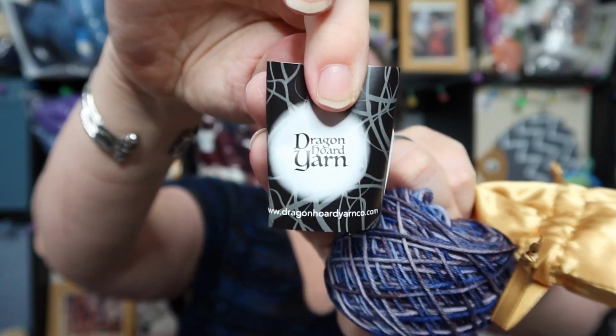But day 7's does have a color name, and I've already wound it into a ball. So here's what we'll be doing for day 7. And again, this was Dragon Horde yarn. And this is Dark Queen. So when I finish day 6, I'll move on to day 7. I think I have days 7, 8, and 9 wound up and waiting for me. And I'm just going to continue to work on this. This will be my new project.